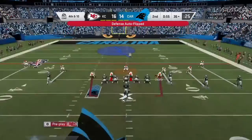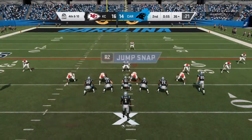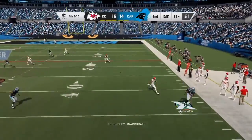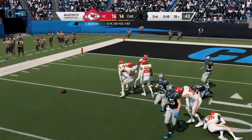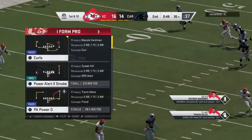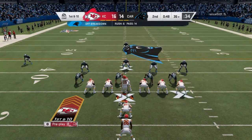The 3 straight incompletions, they don't care. That hasn't dissuaded them. They're going to go for it on 4th. They snap it to Newton. Eluding the pressure right. And my goodness, this is incomplete. Boy, it looked like he had it and dropped it. And the Chiefs defense comes up with a stop. And he'll have a tough time living that one down.